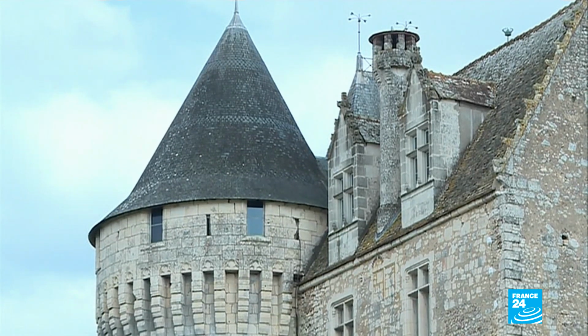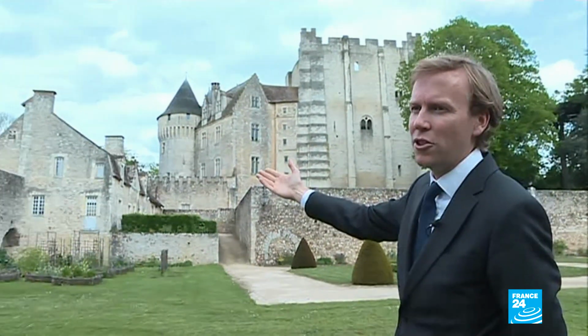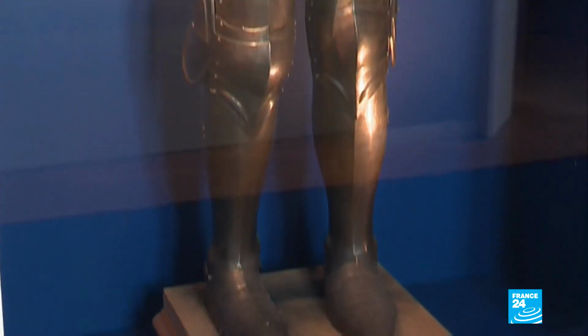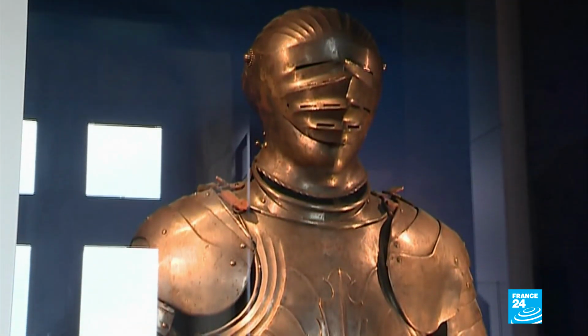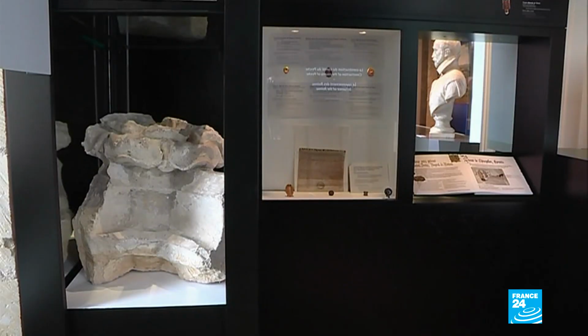Then there's the Renaissance mansion constructed by the Bourbon princes, and next to it the pavilion built by the Duke of Sully, councillor to King Henry IV. Several years ago, the castle was turned into the town museum. The 400 objects and documents it houses allow visitors to retrace the 1,000-year history of this famous monument of the region.